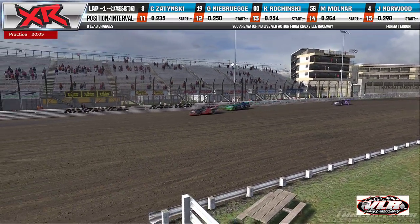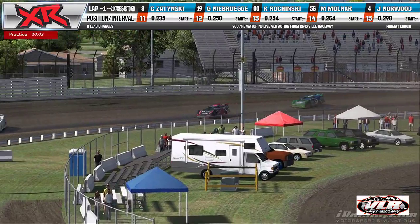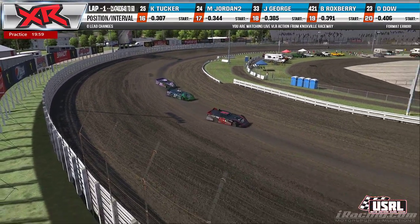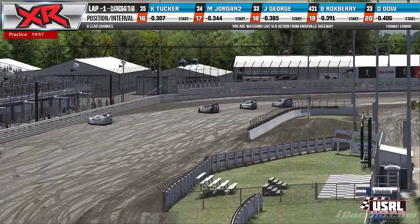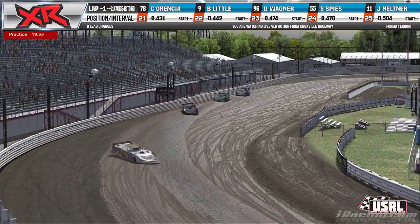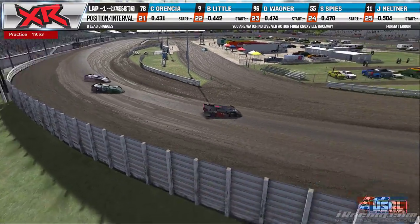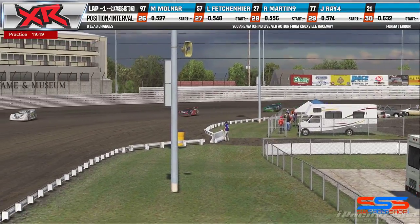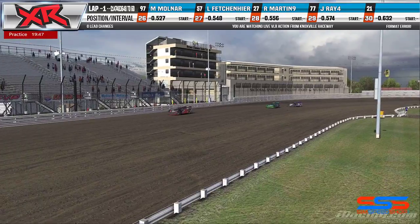You'll see it's mostly cloudy, quite a few clouds in the sky, but look, we should be good for racing tonight. And with the track starting to slick off here in practice, I'm assuming it's going to be quite a good race tonight. No doubt about it, with the preseason coming up here.